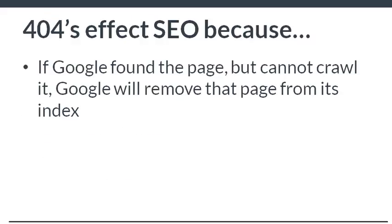So why does this matter for SEO? Well, a couple of reasons. First, Google found a link to a page. They wanted to crawl it, but now Google cannot do so. If that page was already in Google's index, it will likely be removed from Google's index, which means you will lose rankings associated with that page, along with any traffic that came from those rankings.